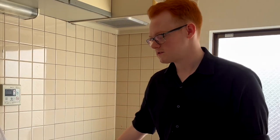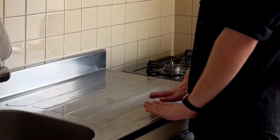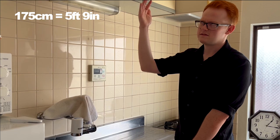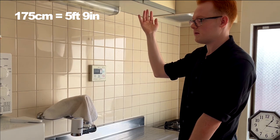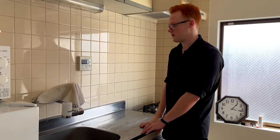The sink area is actually pretty nice. The only thing I don't like about this area is that it's really, really short for my height. I'm actually 175 centimeters, about 5'9", 5'10". So this is actually quite short for me.